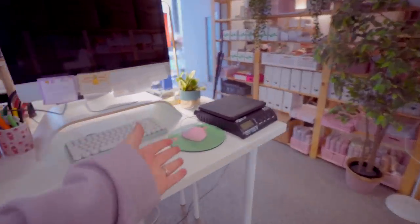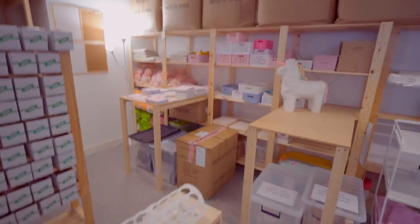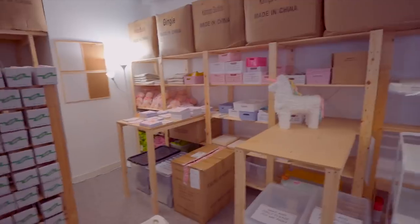Over here is our shipping Mac. There's some orders that Mike fulfilled yesterday, and we have our postal scales here. And then around here is obviously the catnip shelves, which hopefully will be full to the brim with amazing catnip goodies.